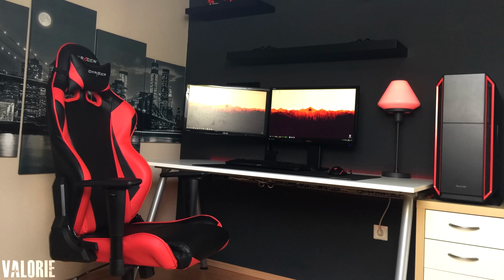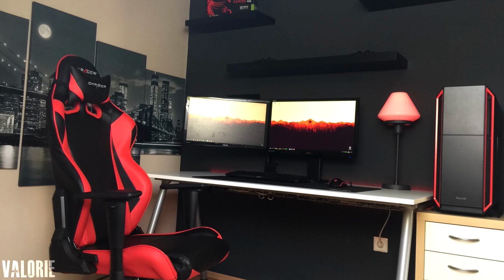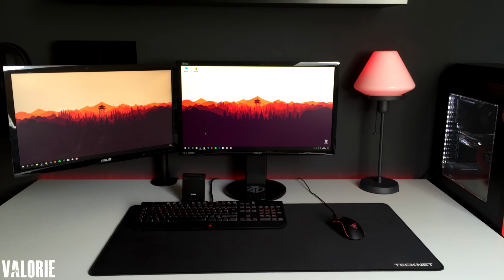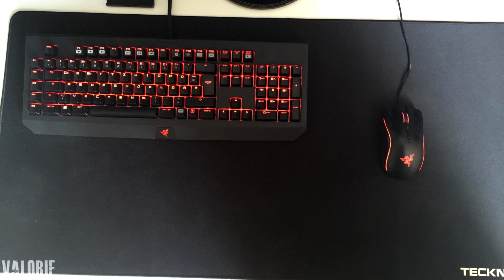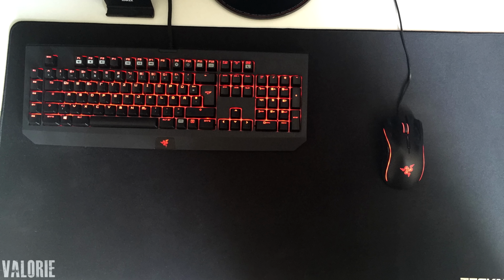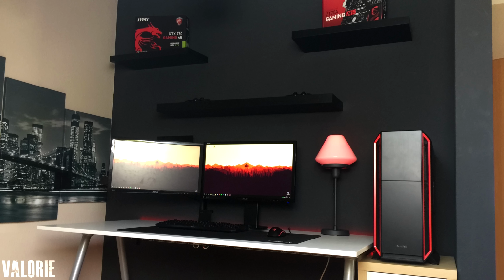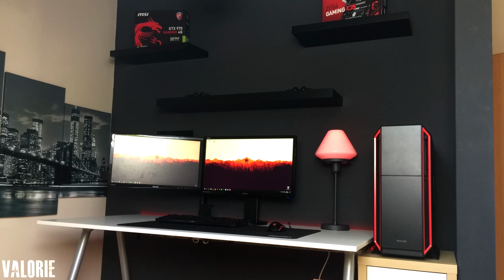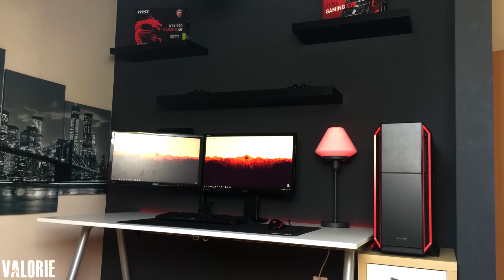Last but not least, we have Valerie and the first dual display setup for this episode. She's rocking an Asus 24-inch on the left and a 22-inch on the right that's paired with the Razer Black Widow Chroma keyboard and Mamba Tournament mouse. Definitely digging the color scheme, and right off the bat I can tell this is well coordinated, judging by the wall shelves on the top and the red LED lamp.